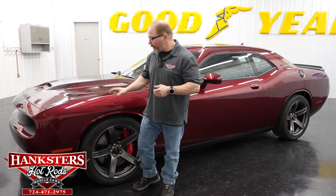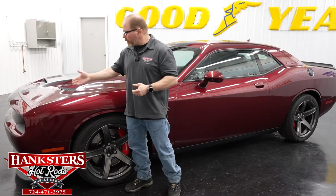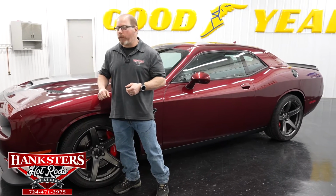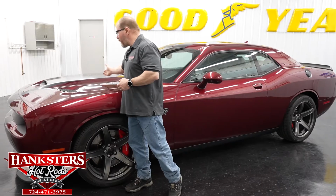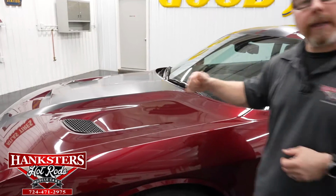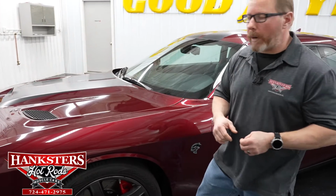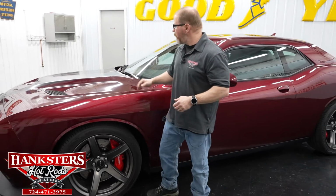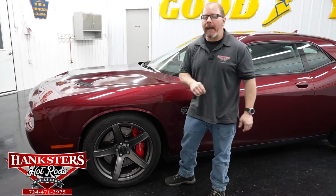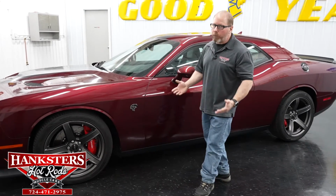But this car here, very nice color combination, I think. We get our fair share of black ones in, but this one is done in Octane red. It does have the matte black rally stripes on it as well, up over top of the hood, and then also back on the rear deck lid of the car and up over the roof as well. So it's the complete rally stripe package, and that is all done in vinyl. Like I said, all of our paint, the exterior of the car looks really, really nice.